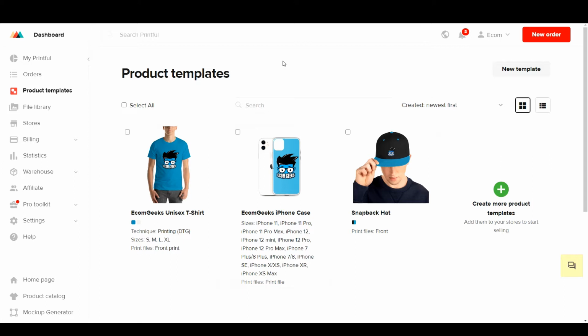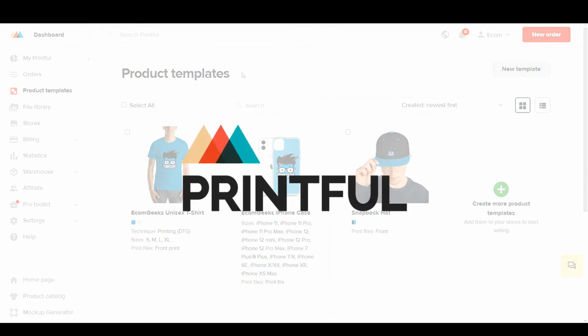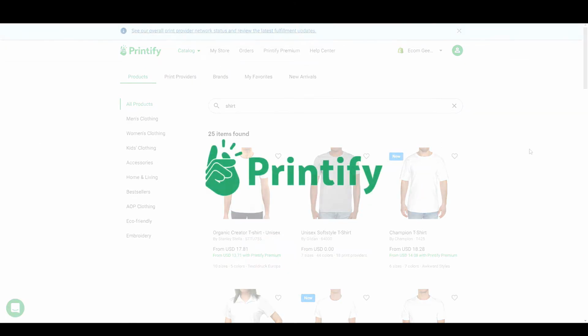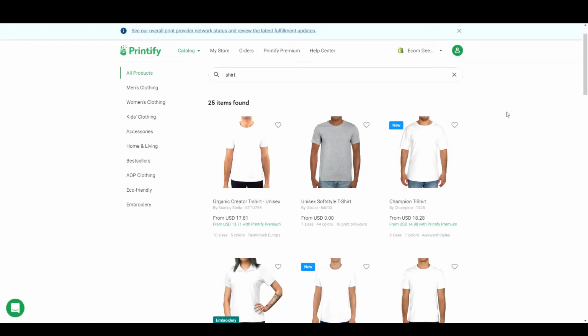There are a couple others in that, but these are the main ones here. First off, we have Printful. Printful was the main company that did print on demand right at the start, right when Shopify was just getting started. Now there's also Printify, which is a similar idea, similar concept. There are some other products that they do print on demand for, but it's a nice alternative. Also, it allows for company growth because if you decide to go for premium, you actually save 20% per item that you sell, which is great.